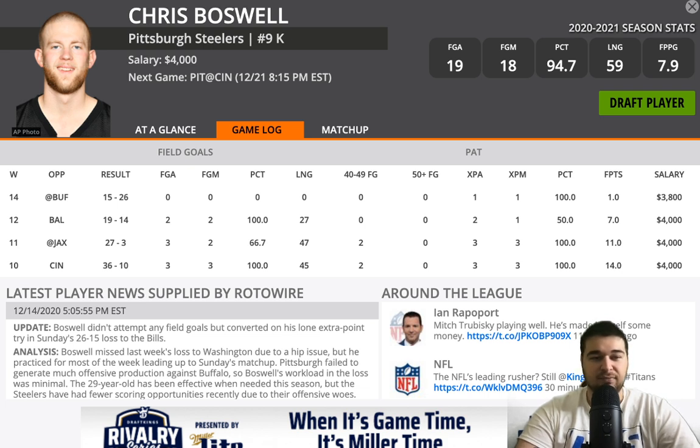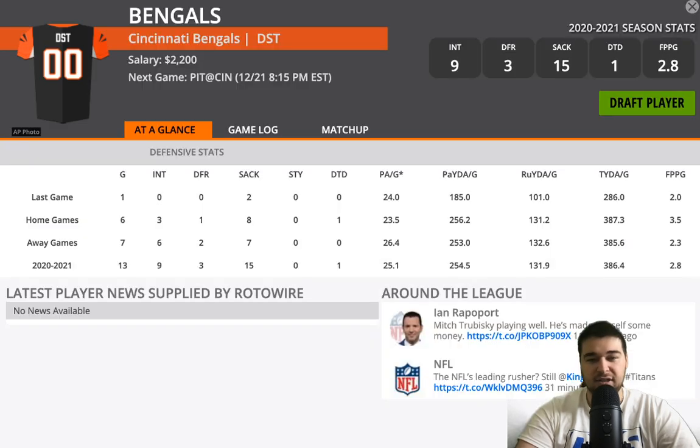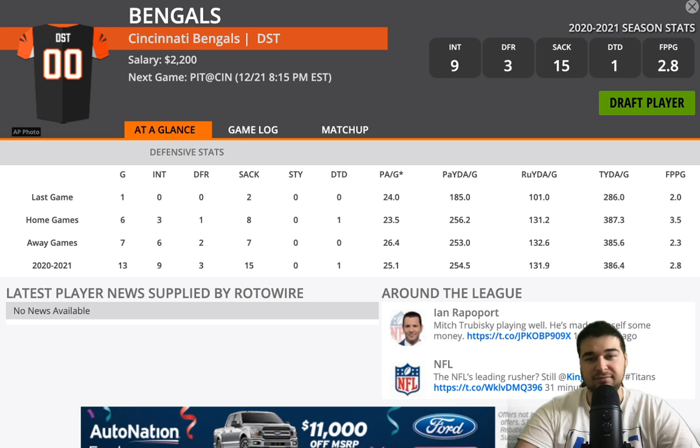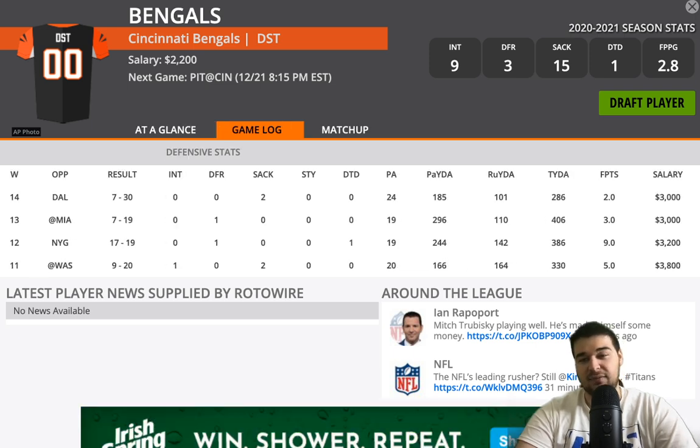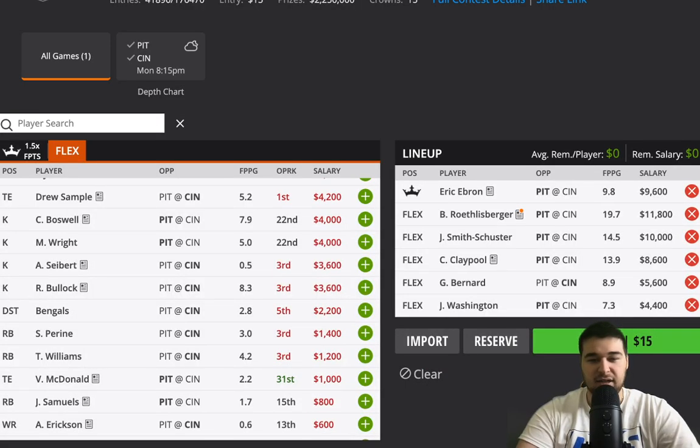You don't want to play the Bengals kicker whatsoever with them being such big underdogs, and I don't see them scoring all that much. So Boswell, if anything. Going down the Bengals defense, you don't really want to touch them in a game that they're such big underdogs. Bad matchup against the Steelers offense, and the Bengals defense in general is just so bad, averaging 2.8 DraftKings points.